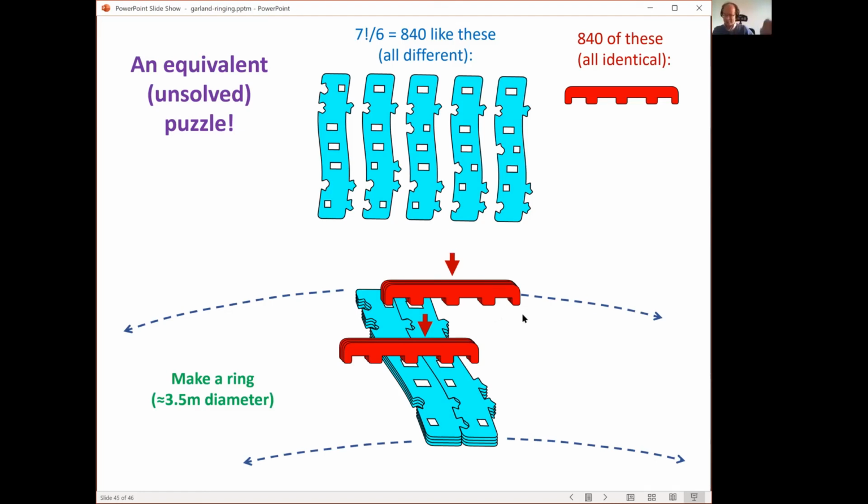Of course, I won't explain the whole equivalence here, but it is equivalent. And there are these sort of fancy crenellated knobs for some reason, which are necessary. And it would make a circular ring about 3.5 meters in diameter. And I actually made these physical pieces, and sadly I don't have them with me thanks to the pandemic, but I actually have a set, and if anyone's really keen I can give you the patterns. It's quite expensive to cut them.